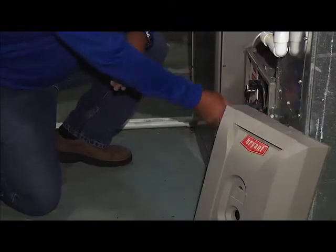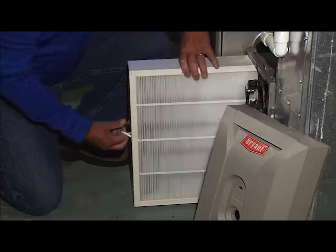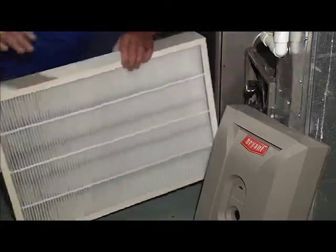Third, let's change your furnace filter. You should have already been doing this if you've had central air. If not, change it before you begin using your furnace.